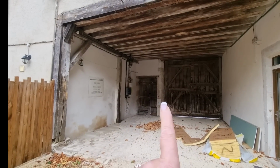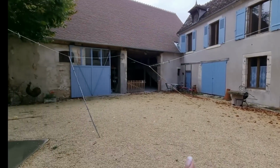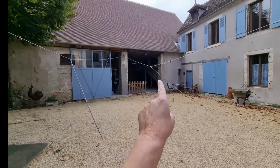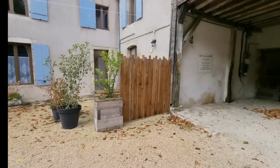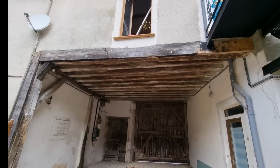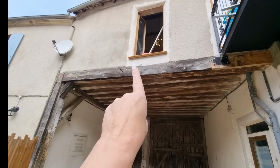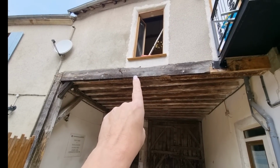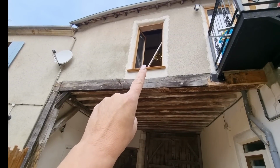So this is the gate that I just came through into the courtyard here, which is the barn there, which we go through to the back garden. I'll show you that in a moment. This up here, above here, this is the back window of what we are calling the bridal suite, the Fleur de Lis suite. And this is where Tony is working at the moment.